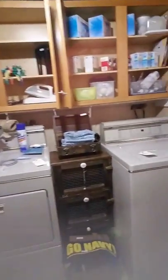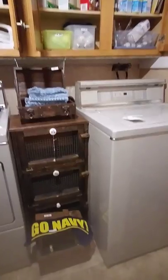Okay, so we're done in here. We're going to go to the garage. And everywhere you look, there is stuff. There's stuff all over the walls. In here is just the washroom. It's your cool little classic Kenmore limited edition laundry facility, all for sale. They work great. In here, the fridge works.